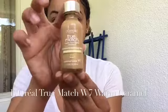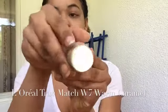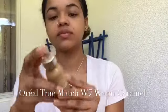This is my all-time favorite foundation. It's the L'Oreal Truth Match. I'm W7, which is Warm Caramel.